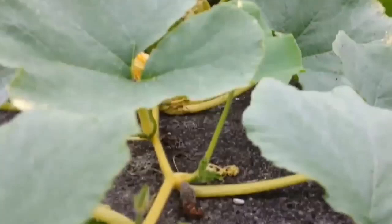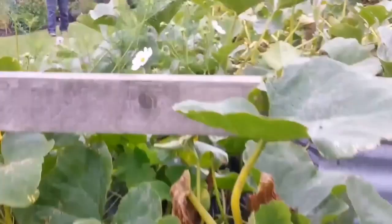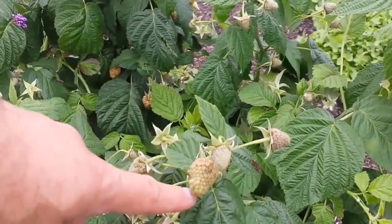And here we are back. This stage is producing something. I experimented with many pumpkins, and I found Uchiki Kuri, Musquée de Provence, and some other ones are really good to grow. So autumn raspberries are doing well now, getting ready, quite a large size.